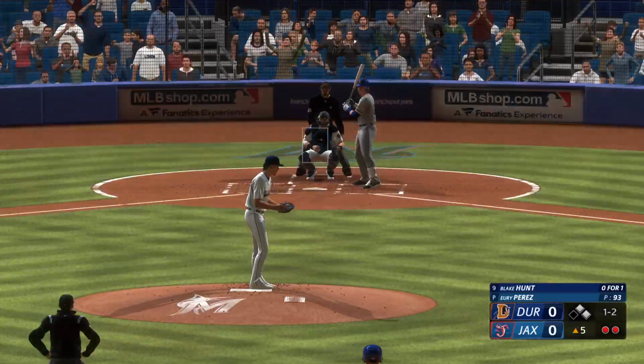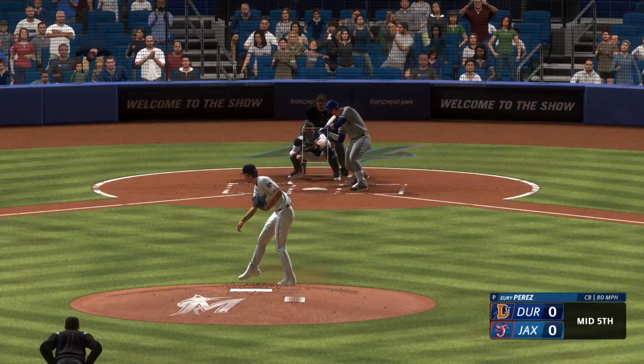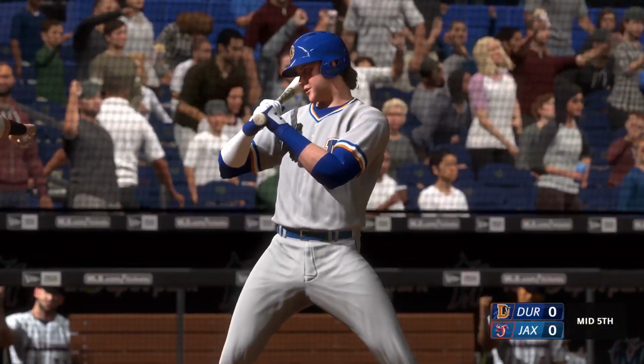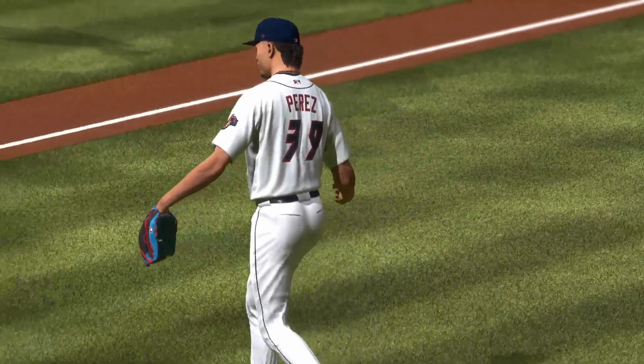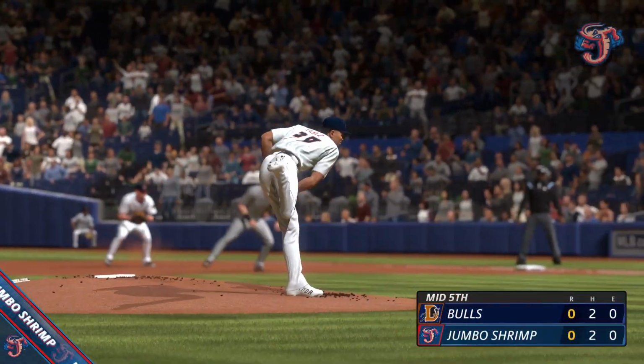Aranda on second. Edwards at first. 2 out of the inning. Got him. And that is that. Well, this guy competes hard. We see the emotion there. I love it. Great job of getting out of the jam.